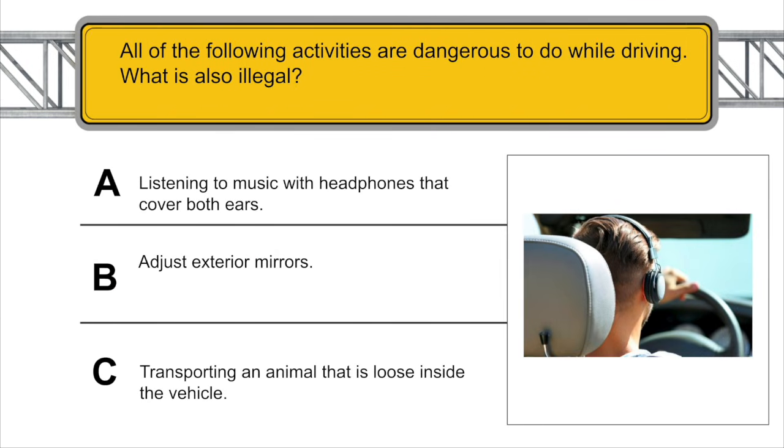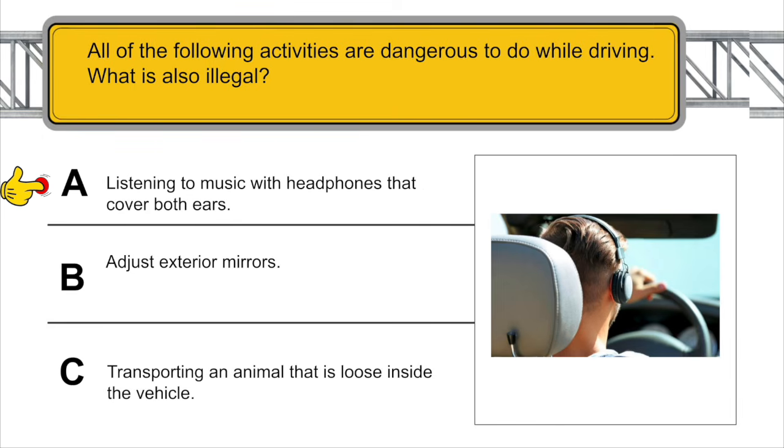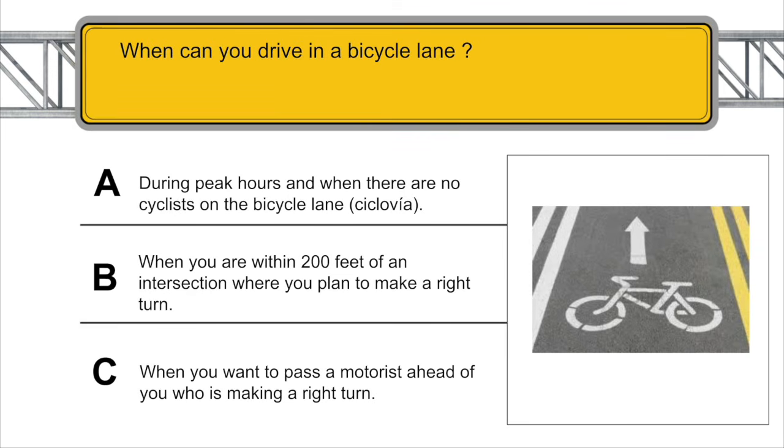All of the following activities are dangerous to do while driving. What is also illegal? Listening to music with headphones that cover both of your ears. When can you drive in a bicycle lane? When you are within 200 feet of an intersection where you plan to make a right turn.